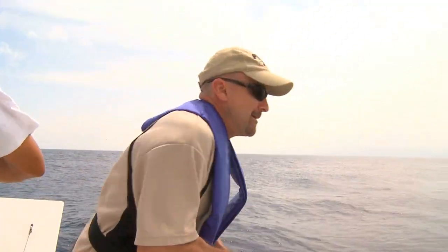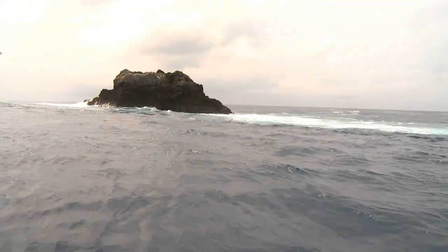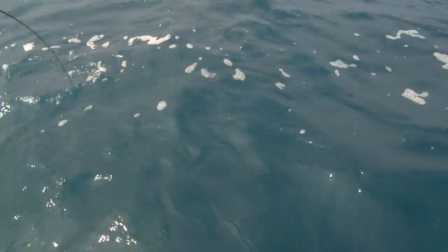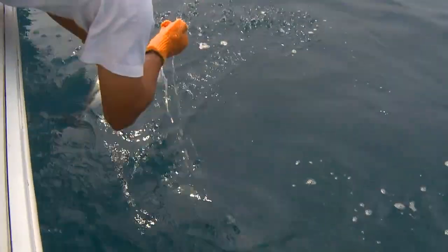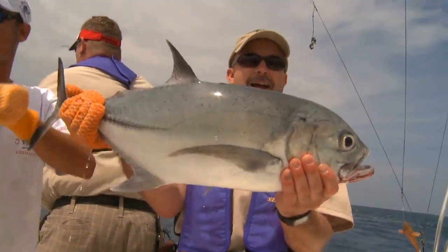Got it. Reel down and pull up slowly. There you go. Slow, slow. Nice fish, buddy. Well, I know I got my bait in there. There's Harold's first fish, buddy. Oh, nice.